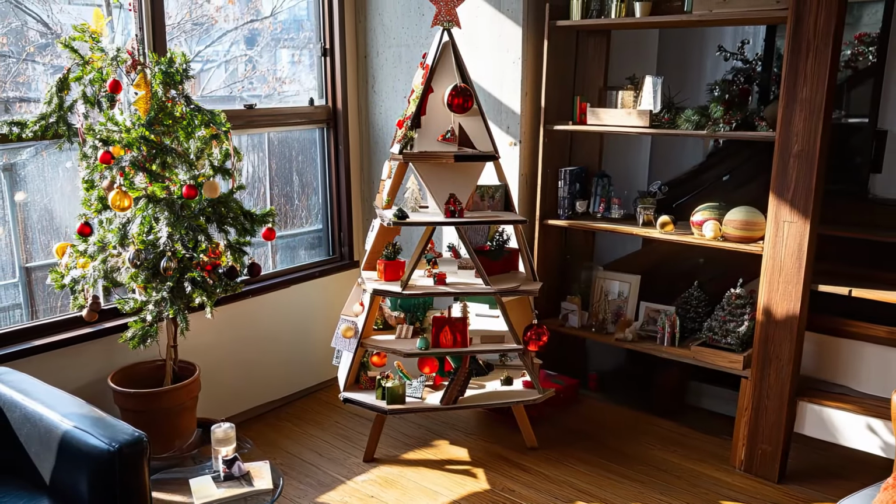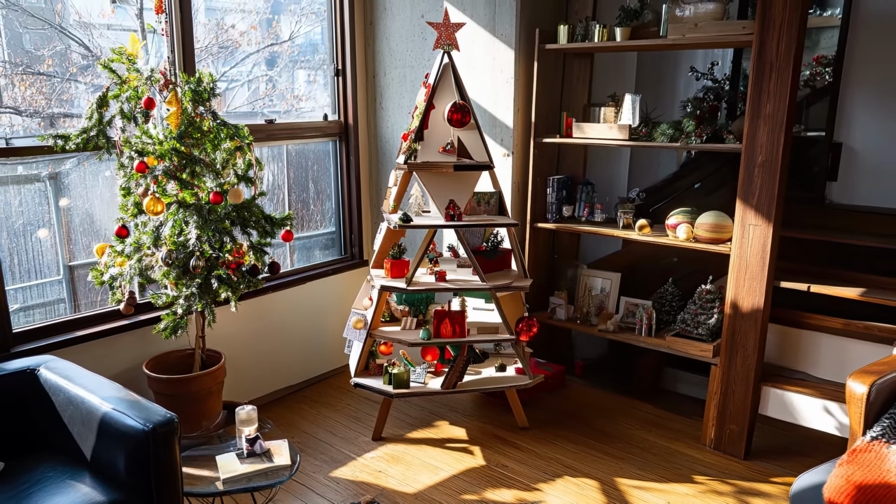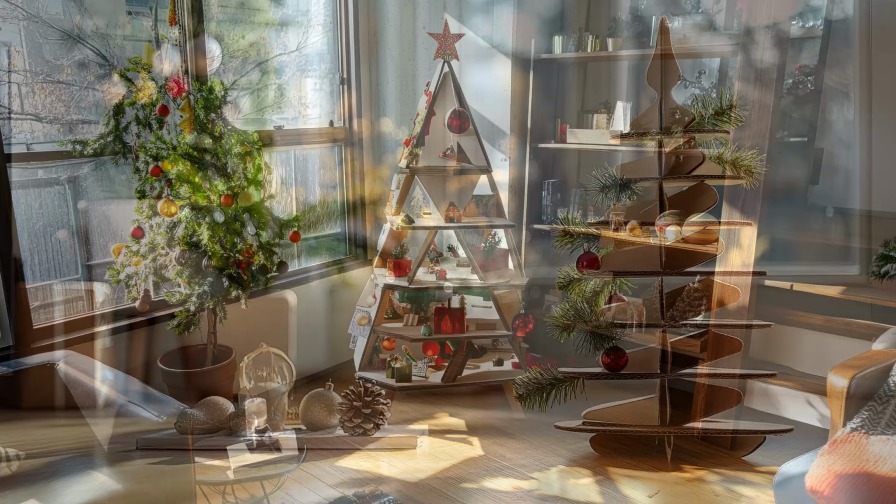Don't be afraid to incorporate personal touches, such as favorite colors or patterns. This personal flair will make your DIY tree a cherished part of your holiday decor.